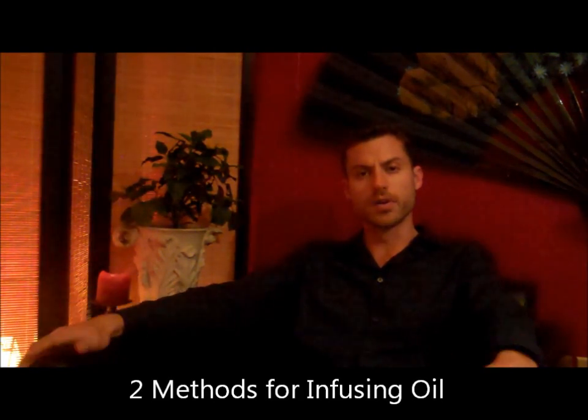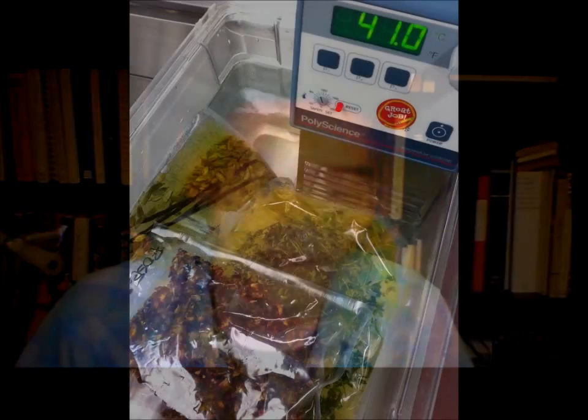So what two methods do you use to infuse oils? The first one, and the primary one that we use at the restaurant, is just doing it sous vide, which is simply taking one-third part of the product by two-thirds part oil. You want to have a good amount of the product that you're steeping in there. Oil is very porous and very dense, and it will absorb the flavor.